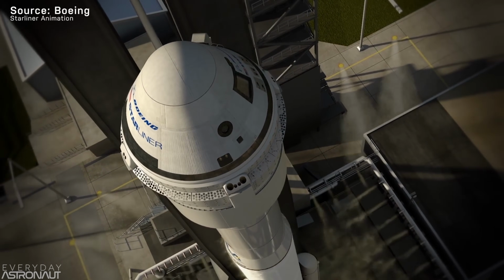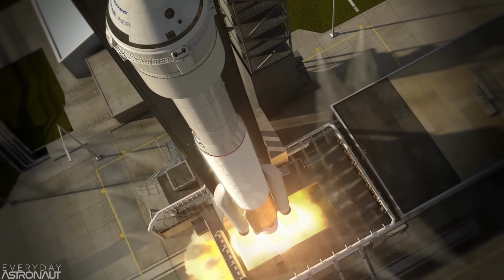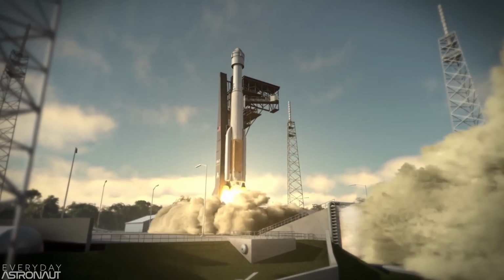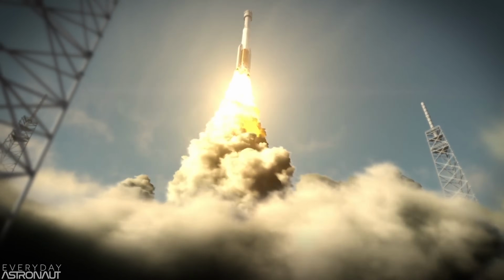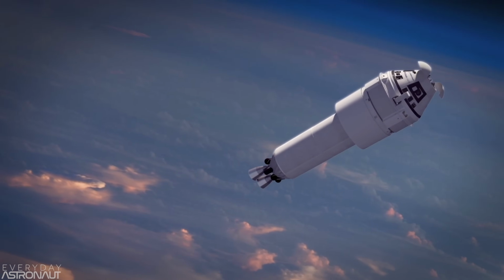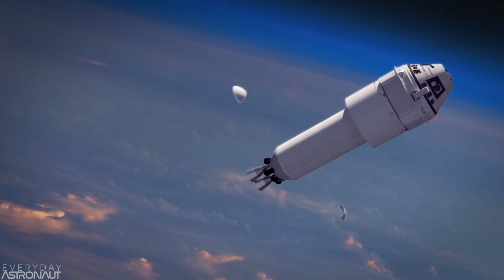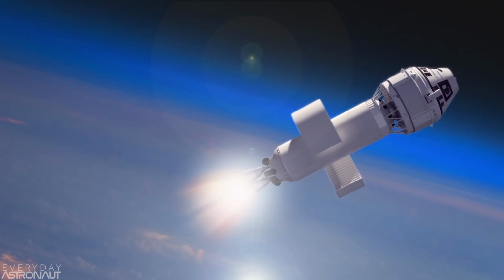For instance, if a standard single-engine RL-10 Centaur upper stage was used on Boeing's Starliner, there'd be large portions of the profile where an abort would be deadly due to the extreme re-entry forces. Boeing and ULA therefore had to opt for a 2-engine variant of the Centaur upper stage that could fly a safer profile, which allows for a safe abort window throughout the entire ascent.